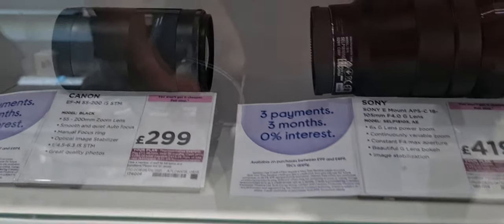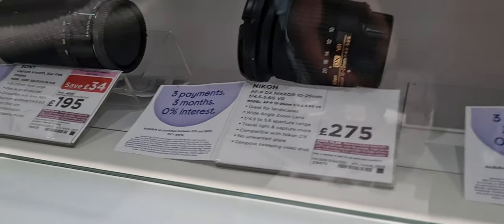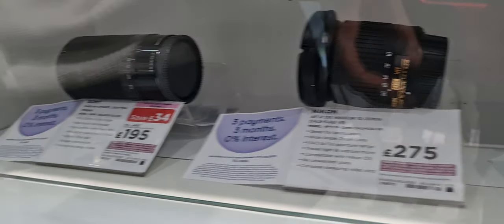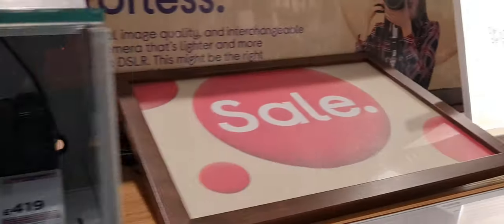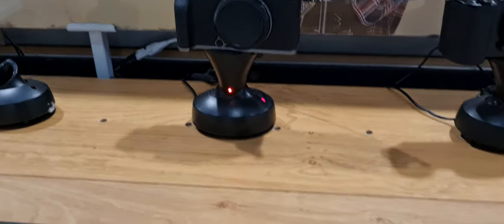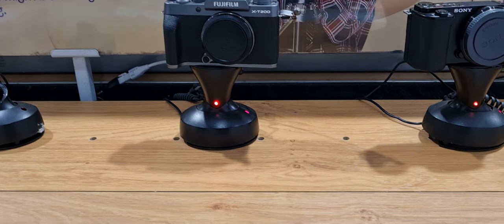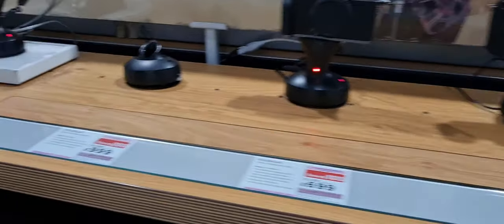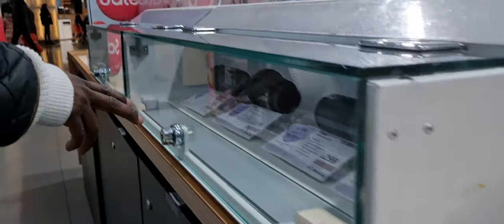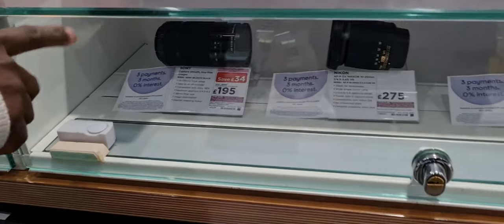I want lens here. Sony 419. Sony 490. Lens for lens. The Canon, 55 by 200 zoom lens. But you can look at the camera. Canon for Canon, Sony for Sony. Which is genuine? Nikon for Nikon. 55 to 210 millimeters.